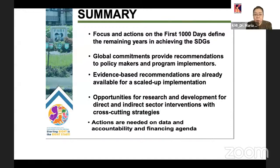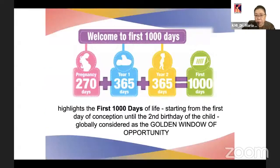And the last bullet: you cannot improve what you aren't measuring. So actions are needed on data and accountability and the financing agenda because, believe it or not, 2022 is the end of our PPAN. So we're only a few months away.